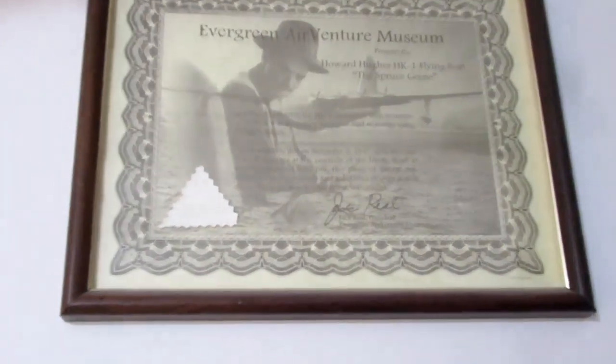Here's a piece of fabric from one of the control surfaces of the Spruce Goose, the Hughes HK-1 flying boat, and I was giving some money to the Evergreen Air Venture Museum, or Aviation Museum, I think it's now the Evergreen Air and Space Museum, when they were trying to put together the building to put the Spruce Goose into, and they recovered all the flight surfaces with fresh fabric that was in the stores of what Hughes had set aside, so it was the appropriate fabric, and they just resurfaced the worn out surfaces, and they cut all the old stuff up.